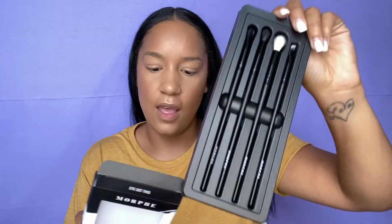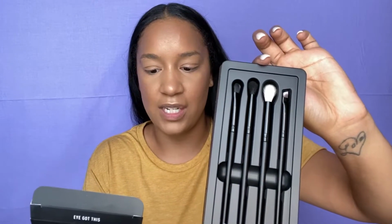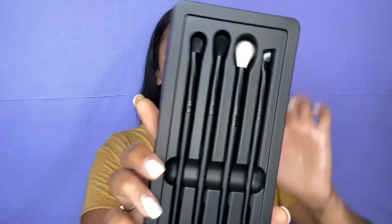Get it? It comes with 4 brushes, an oval shadow brush, a pro firm blending crease brush, a tapered mini blender brush, and an angle liner brush. So these are what they look like. I've never had a Morphe brush, but I've heard that they are very good and they're pretty affordable. So I'm excited to use these. I'm gonna use these with my eyeshadow palette that I just showed you guys. These brushes were MSRP'd at $12.